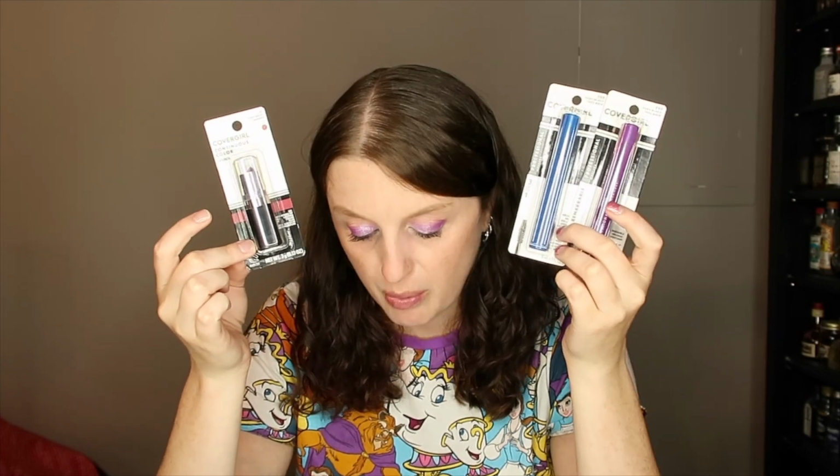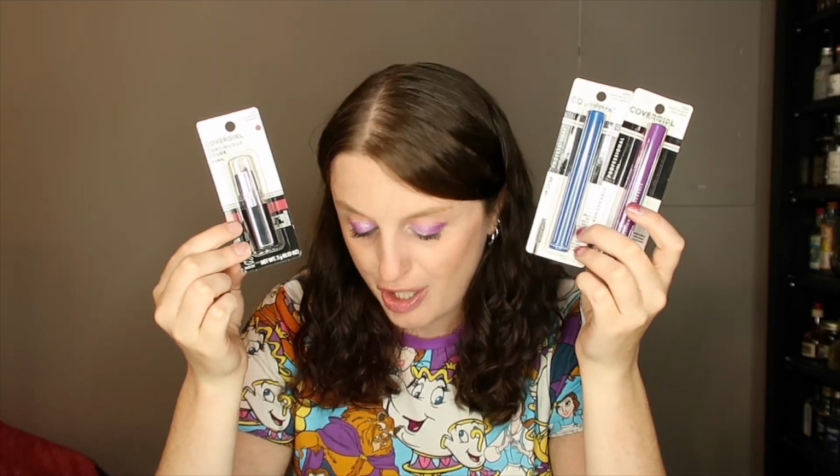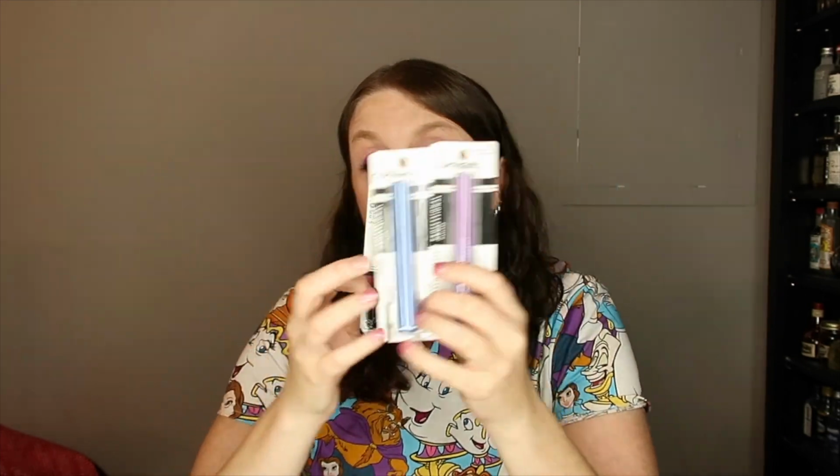So I paid $4.97 for these 3, but then you get a $6 extra care buck back when you spend, I think it was $18 or more. So this ends up becoming a $1.03 moneymaker. So I got those all for free. Yes. Okay, and then the last deal I got was the Revlon.